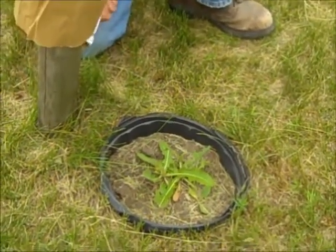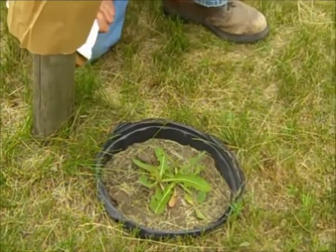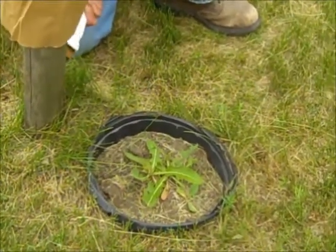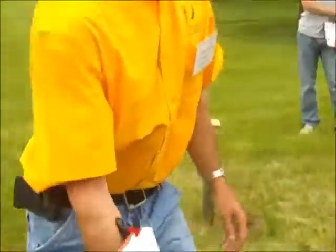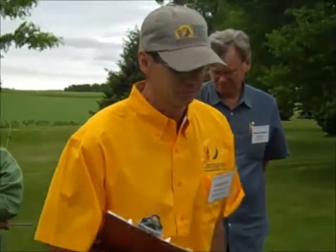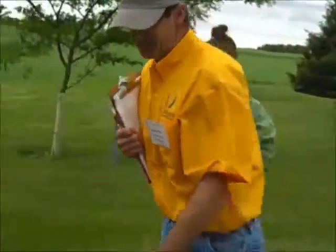And the expert in the state is Richard Zollinger, because he got his PhD from Michigan State, primarily on perennial sow thistle. It used to be on the noxious weed list. It was taken off. I'm not sure why, but it's still a difficult weed to control.